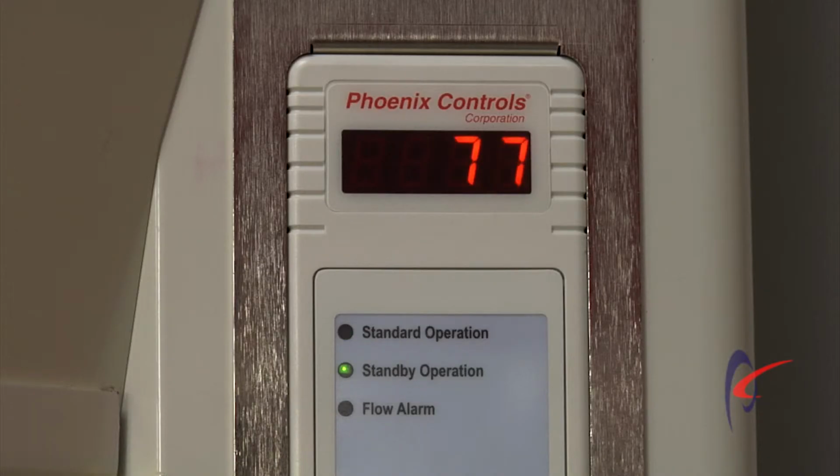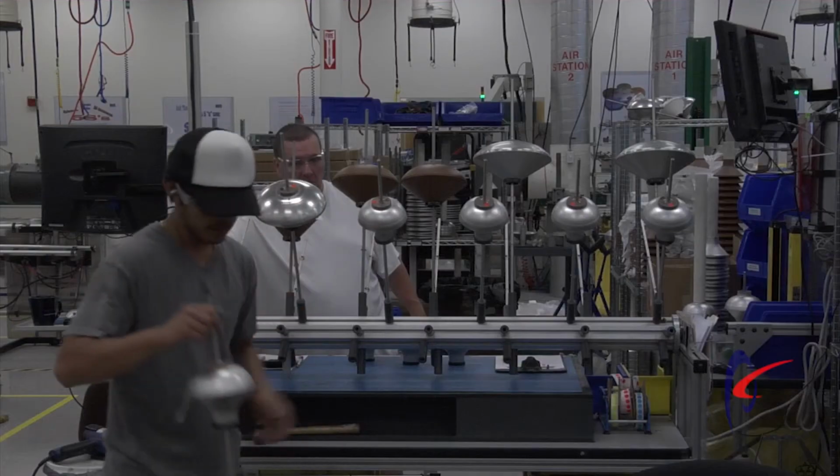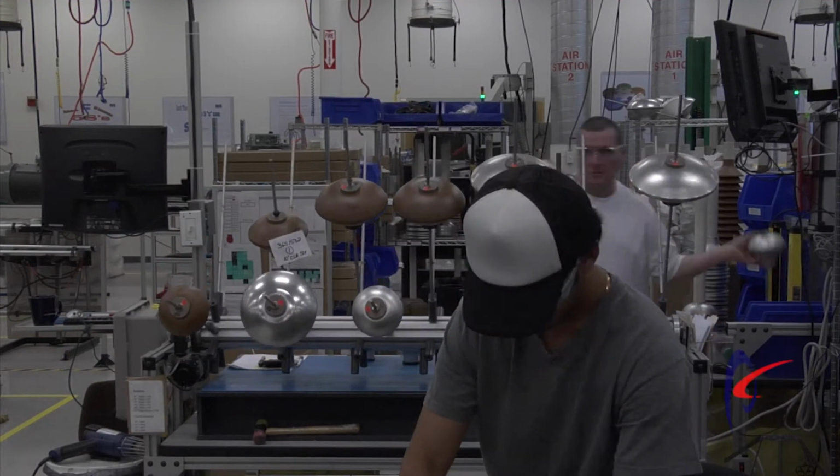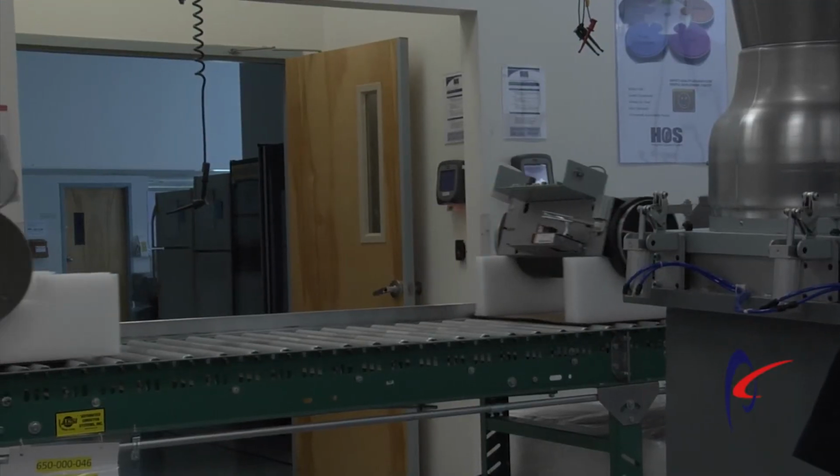Secondary to that is energy. We want to make sure that they're saving the most amount of energy because it is extremely costly to run these types of facilities. And the third major benefit is we want to make sure that the product goes out of here the highest quality possible. That's why we spend the additional time to run this test on these air stations, to make sure that what we send out is exactly what the customer expects.